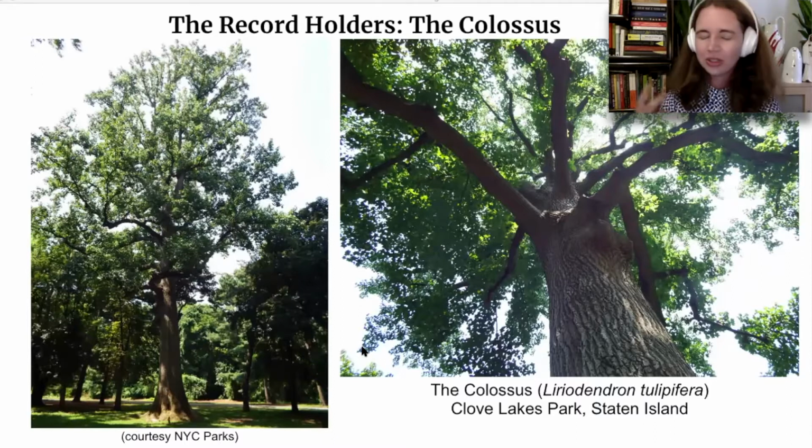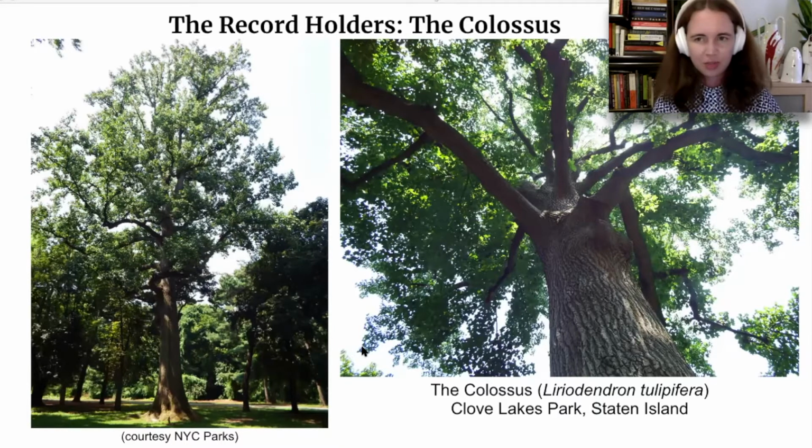And tulip trees have a long history in the city too. One of them is said to have been the tree where the exchange took place in 1626 between the Dutch colony director Peter Inwood and the indigenous people, which the Dutch interpreted as the sale of Manhattan. That tree actually lived until 1938, when it died. It was even taller than the Colossus. If you go up to Inwood Hill Park in Manhattan, you can find a boulder marking where it once stood.